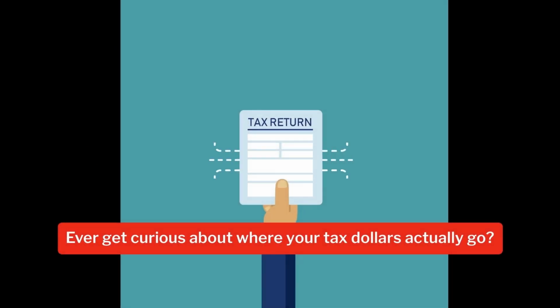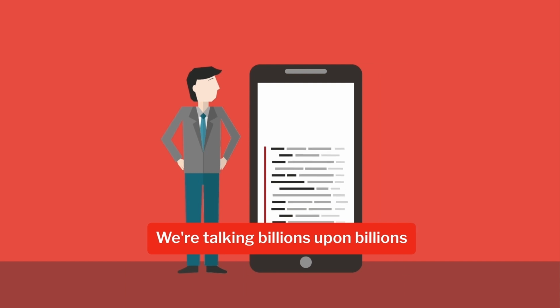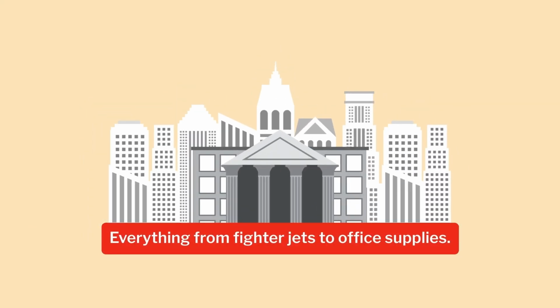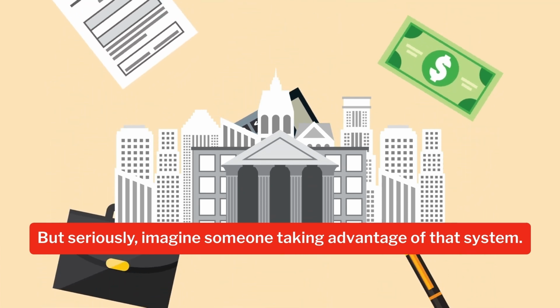Ever get curious about where your tax dollars actually go? I mean, who doesn't? Right. We're talking billions upon billions spent by the government on everything, everything, from fighter jets to office supplies. Oh yeah, you know those office supplies. Gotta love them. But seriously, imagine someone taking advantage of that system.